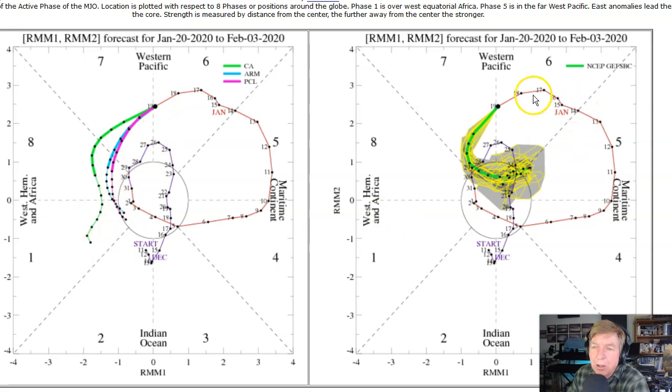According to the dynamic model, though, remember how the dynamic model in the last charts was kind of weird? It's like the active phase was supposed to redevelop in the West Pacific. Well, that's exactly what it's showing. Moderate strength active phase, instead of going around the planet, basically doubles back, retrogrades, and sets up somewhere in the far east maritime continent, the far West Pacific, and very weak. So a little bit of disagreement amongst the models long term what's going to happen. We'll favor the statistical for right now. We'll see how it plays out, of course.